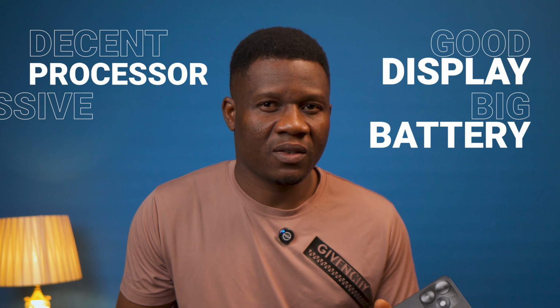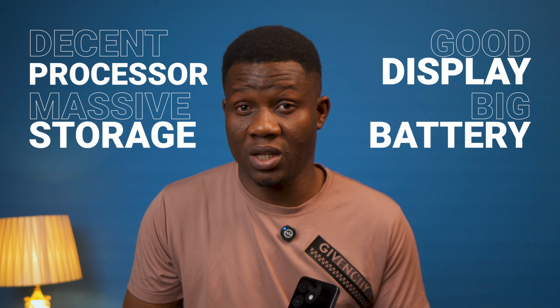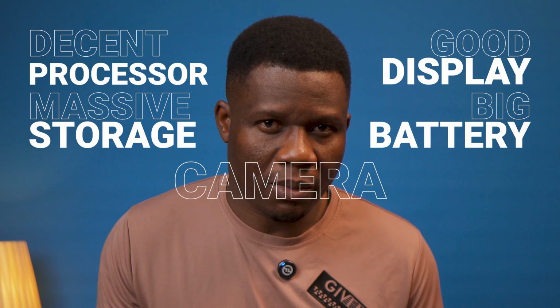So I think when it comes to the ITEL A50, two things are clear. It gives you a bit of everything. You have all the basic accessories you need in the box. You have a good display, big battery, decent processor, massive storage if you choose to go with the 128 gigs version, and manageable cameras. But the best part is that ITEL wants you to have an affordable smartphone with excellent internet connectivity, and that exactly is what I think makes the ITEL A50 worth all the money you will be spending on it. So that is my take on this phone.